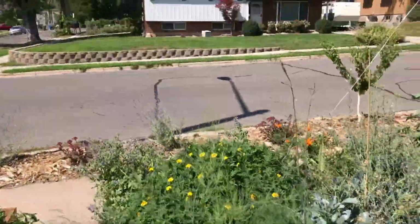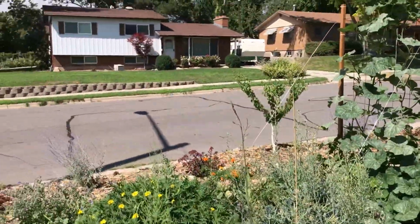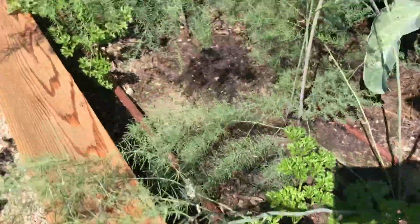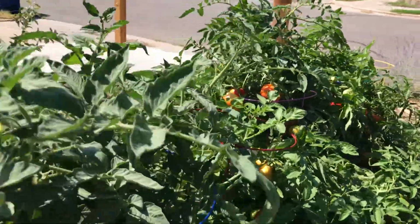We're almost done here. I'll just show you our asparagus. Looks like it's doing well, getting pretty tall. And then here we have some parsley, which we're growing so we can make some marinara sauce with all this massive load of tomatoes that we have.